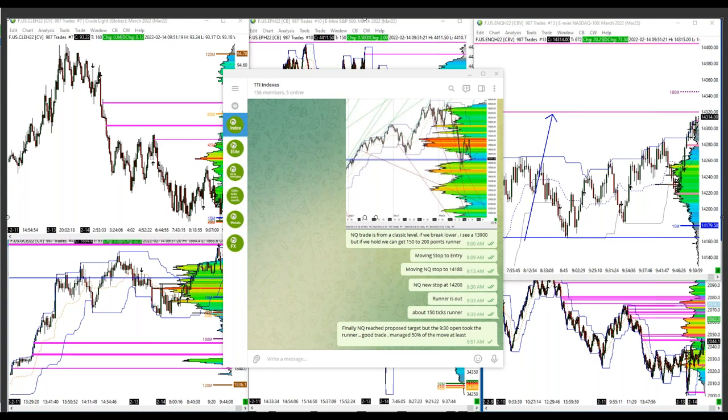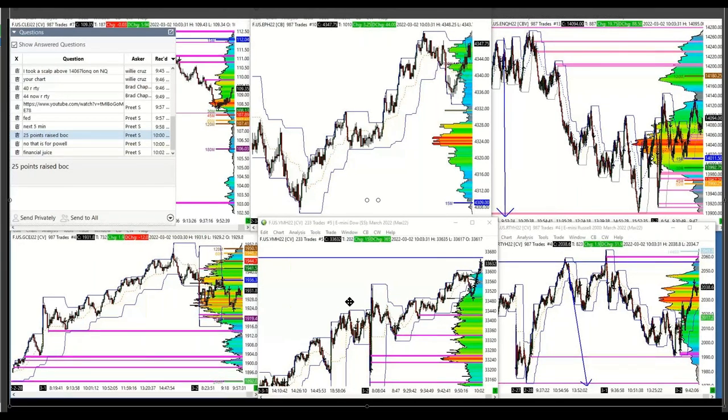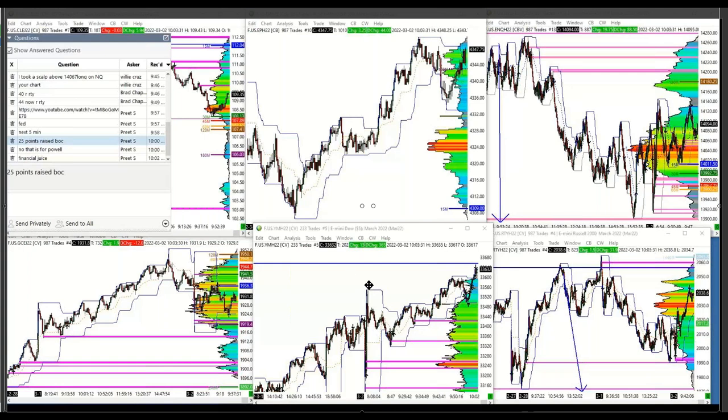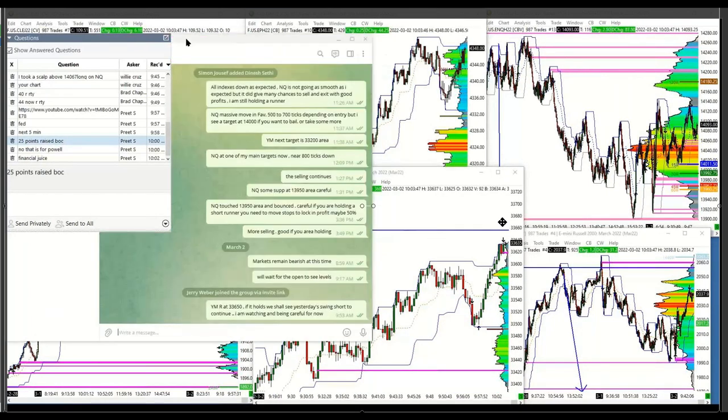This morning I had a Dow, this is from today, right? You see the Dow, the middle chart. Hopefully you can see it clearly. You see this line? And I said at 9:53 today, March 2nd, YM resistance at 33650, which is where the line is, just below the line by a couple of ticks. And I said, I am watching and I'm being careful.